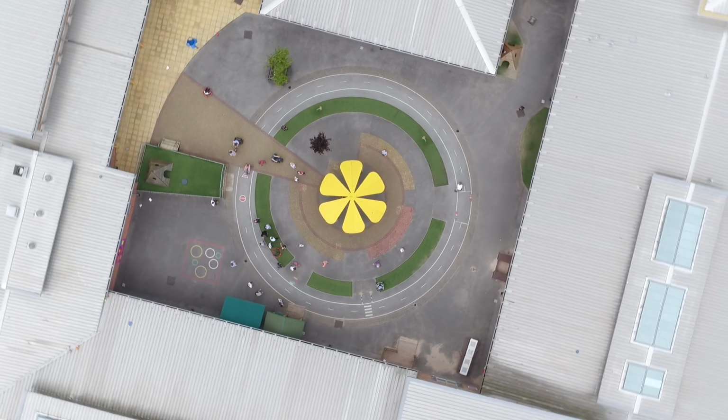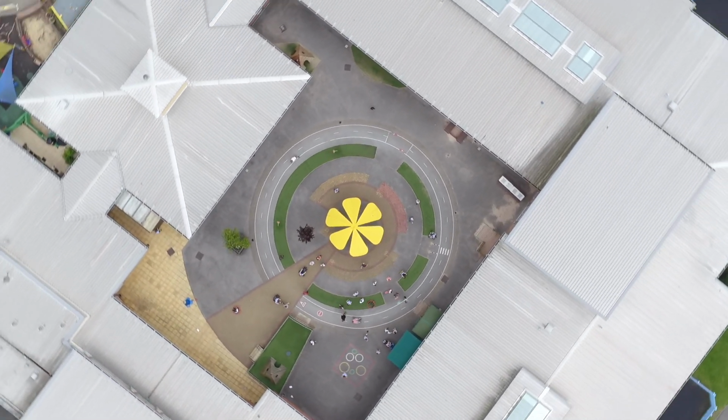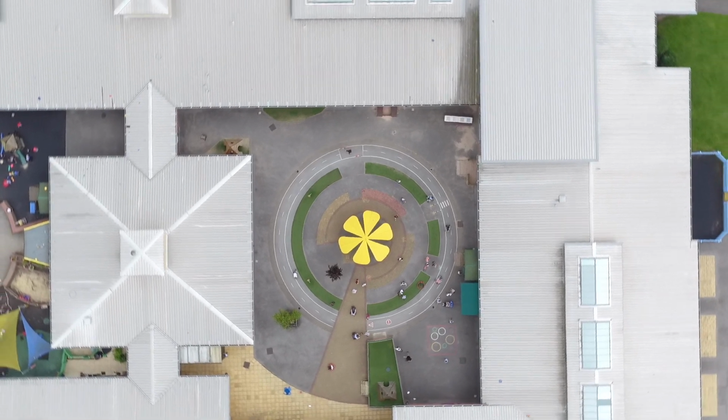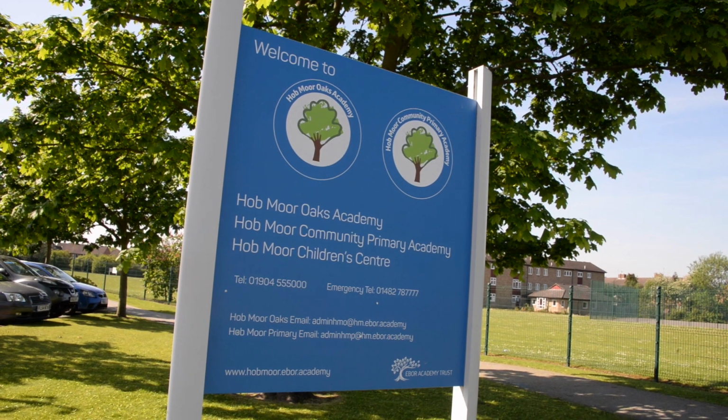At Hob Moor Oaks we have 110 pupils from the ages of 2 to 11. We're a special needs primary school. All of our pupils have an education healthcare plan. That is a requirement for them to access specialist education in the special school.